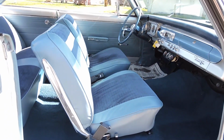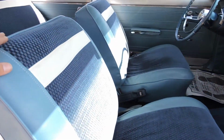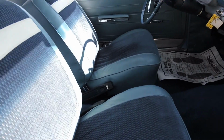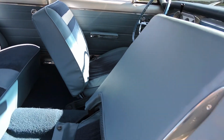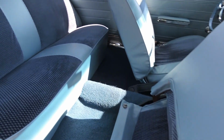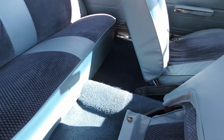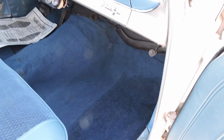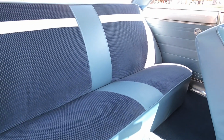Seat covers were done very professionally. They're in beautiful shape, matching cloth inserts, front and back. They just did a really nice job when they did it. It's got the front seat belts in it as well. Carpets, I'm saying the carpet wasn't replaced as recently as the seats. Carpet's decent, but it's not absolutely new like the seats.